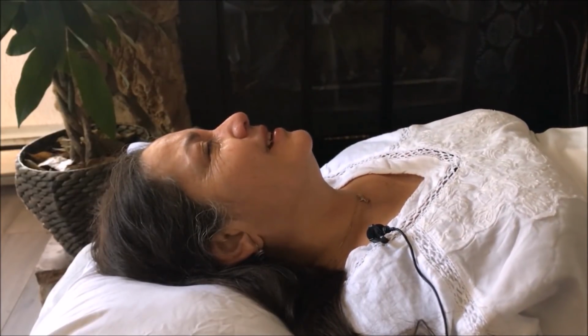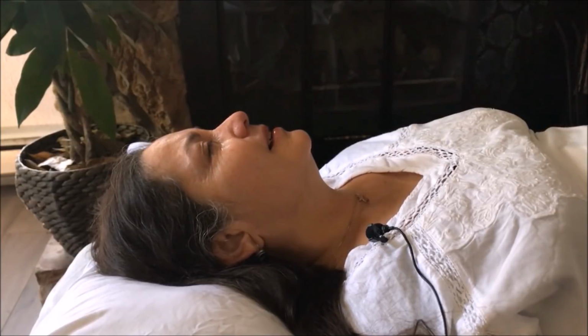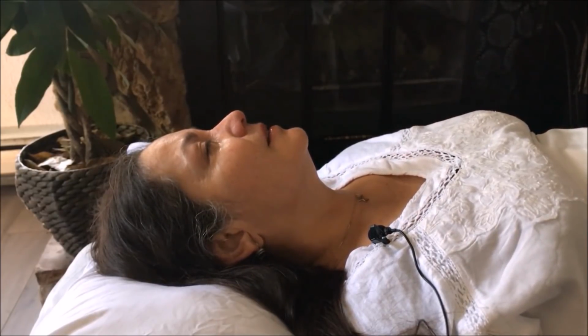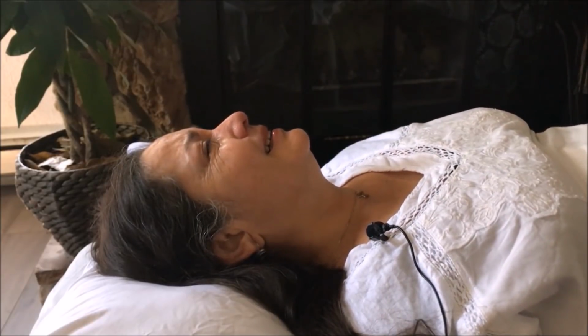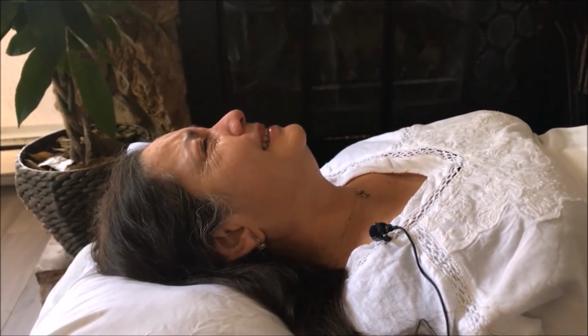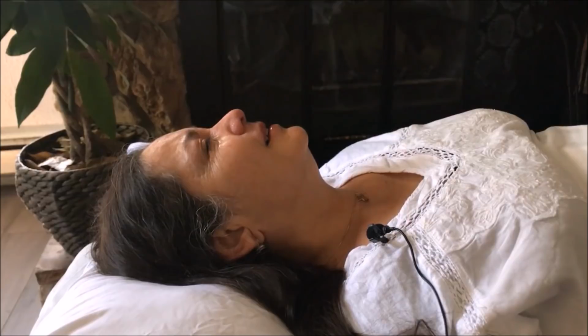How does it feel? It's beautiful. I wanted her to be born. She's beautiful. She's exactly what I needed. I was lonely. So happy. She's in my life. So thankful. I was holding her.